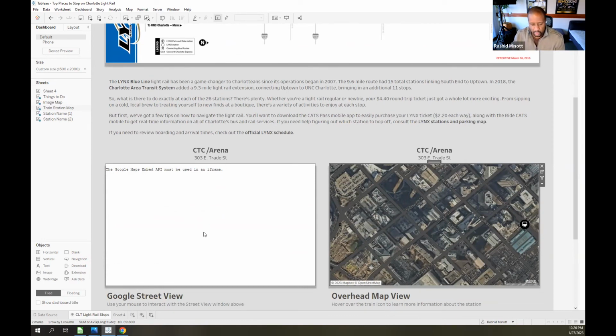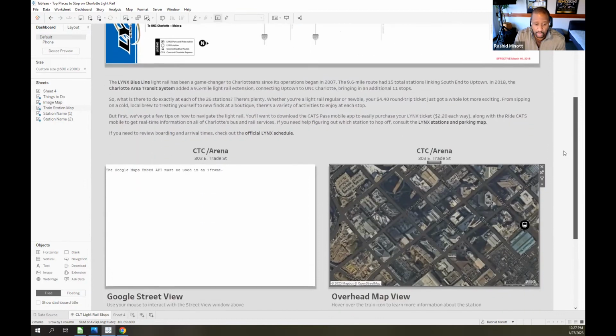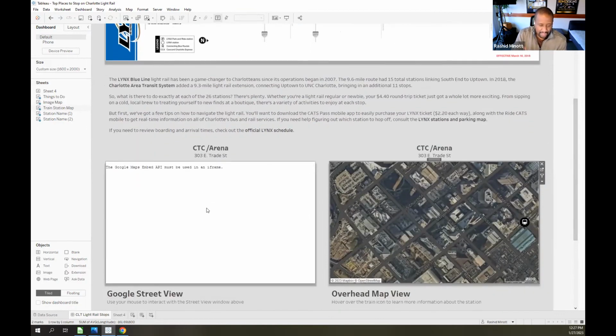If you publish it to the web, it should work. And obviously you want to test that theory out. But the way I did this, I'll focus on each of these three steps. The Google Street View, I'm starting out of order. This is actually quite simple. It literally is just, at the end of the day, a URL action that's driving that.